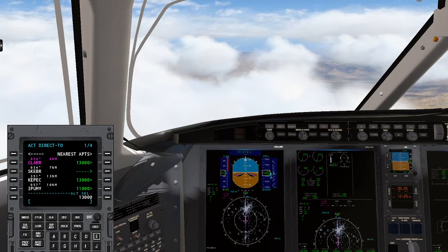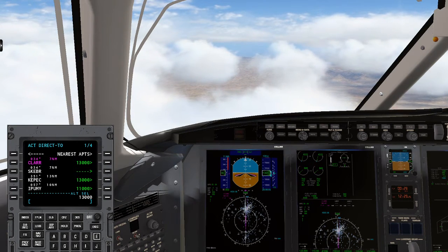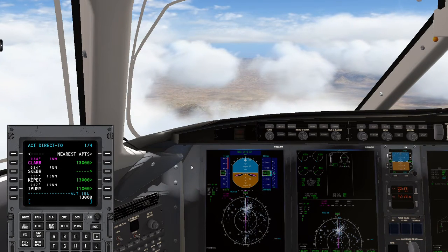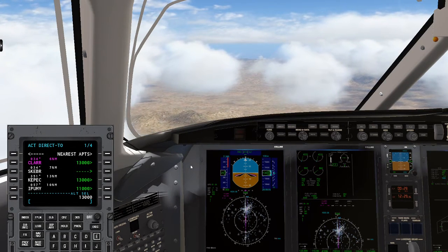Las Vegas approach, Challenger 515 Zulu Tango at 13,000, descending via the Quebec 6 arrival. We have Foxtrot on board, and we're looking for the ILS for 26 left. 515 Zulu Tango, Las Vegas approach, altimeter 2999, expect ILS runway 26 left approach. Thanks for the altimeter, we'll expect that, 5 Zulu Tango.